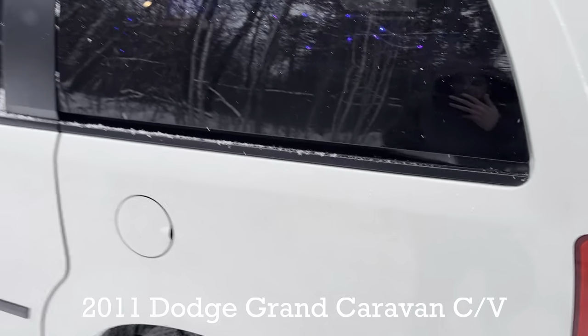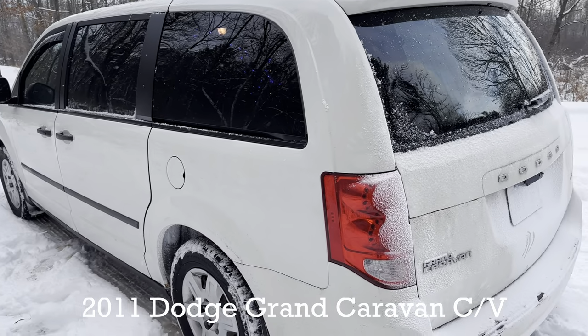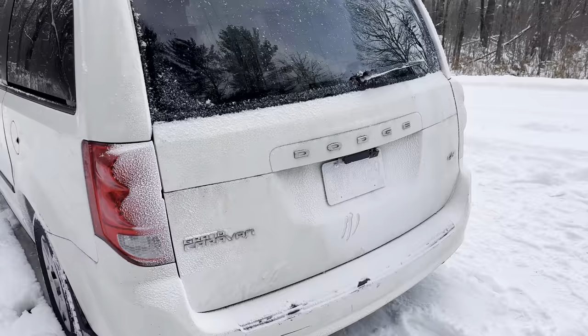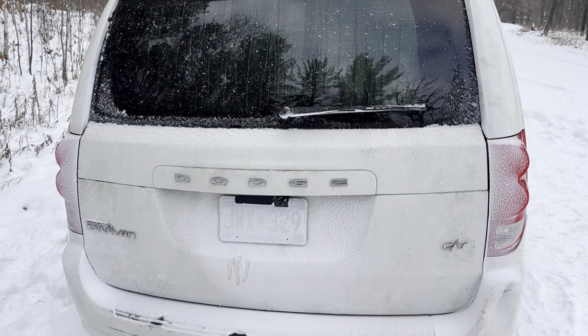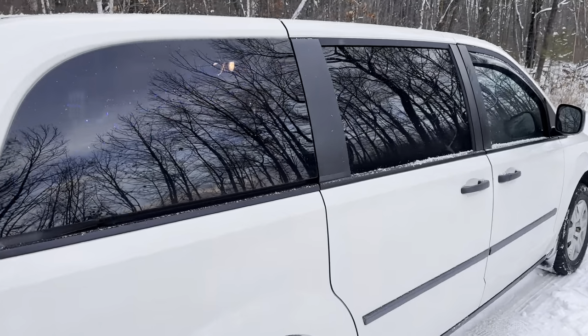But yeah, I really like this van. Picked it up for $3,000, 245,000 miles, but it drives literally mint, so it's definitely been a blessing. Dodge Grand Caravan cargo van. So that's why it doesn't have any of the rear seats, but this is literally perfect for camping.